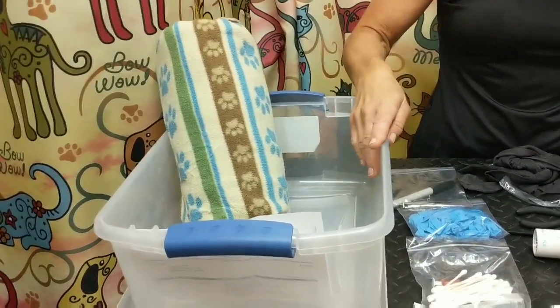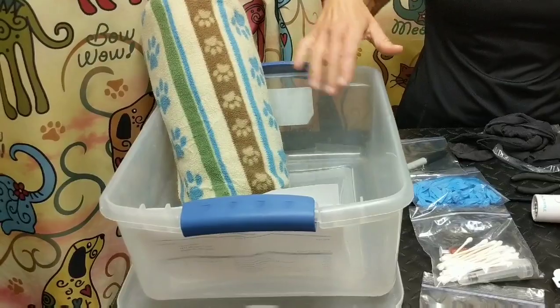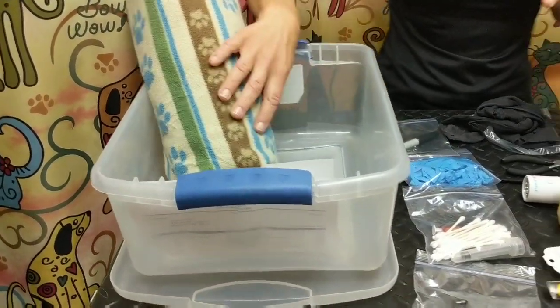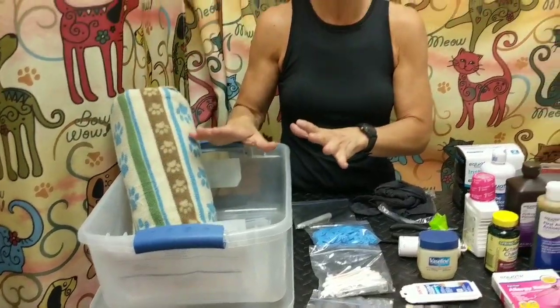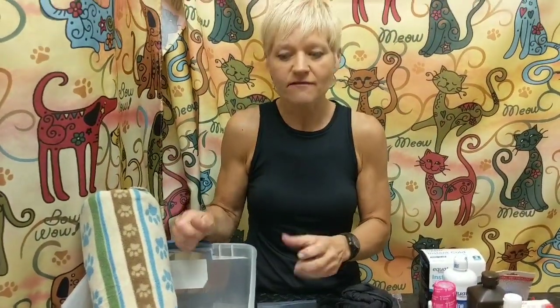And then the container I've chosen to put everything into is just a plastic tub like this. I like it because everything is in here and I can see into it very easily. So if I need to get at something fast, I can. I'm not digging around in a big, dark, deep bag. And most of the things you see here are going to be appropriate for people, for dogs, and for cats.